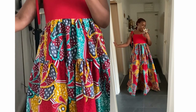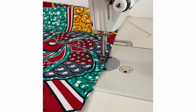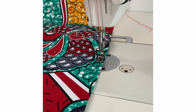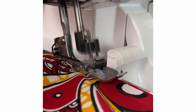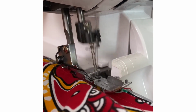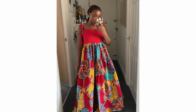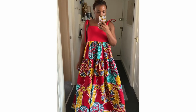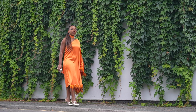Dress number four is a tiered maxi dress. I am obsessed with the color of this print. This dress is sort of similar to the previous one. The difference is the skirt is a lot longer and then the bodice is a lot shorter, so it's sort of an empire waistline, and the shoulder straps are actually the type that you can just tie on top, so you can adjust to where the neckline sits on your body. This I would rank a beginner project. It took me a couple of hours to make.